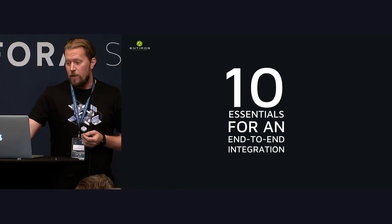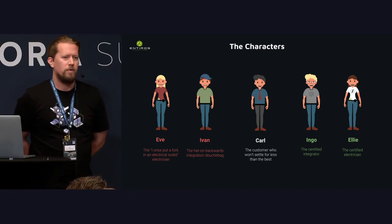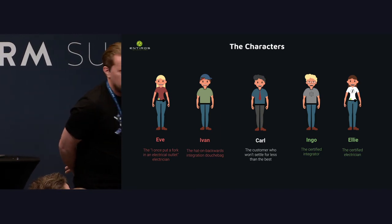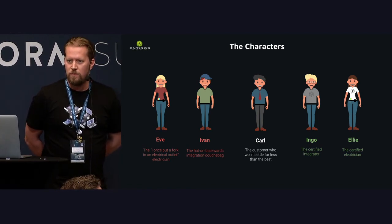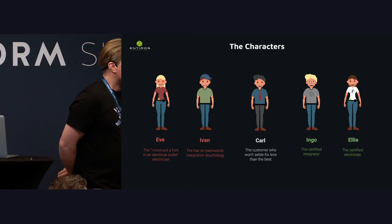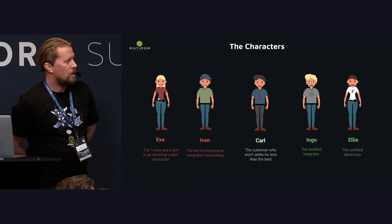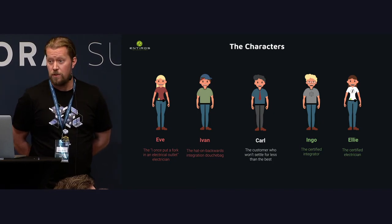First of all, 10 essentials for an end-to-end integration. Before we start, how do you create a reference point for someone that is not a developer? What it means to develop APIs in a good way. So we formed a group that talked about this, and we decided that we should look at an industry that is mature. I'm not saying that the IT industry is not mature, but there are more mature industries. For instance, power and electricity. So we introduce here Carl, the customer, in the middle. We have Ingo and Ivan that are integrators, and we have Ellie and Eve that are electricians. And we have had certifications for electricians for quite some time.